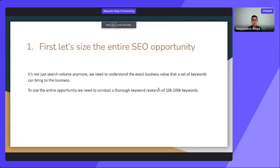So the first step is to define and understand the size of the entire SEO opportunity. And here we're not looking at search volume anymore. We want to understand deeper metrics, such as the exact business value that a set of keywords can bring to our business. And to do that, we want to conduct a thorough keyword research of 10,000 to 100,000 keywords.